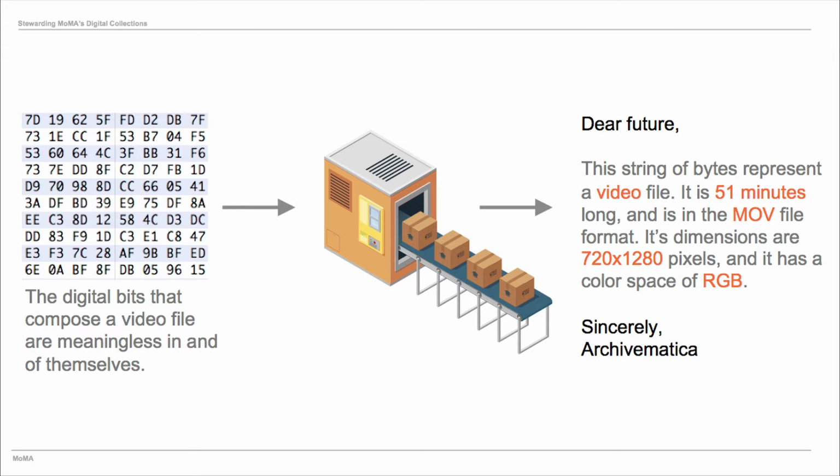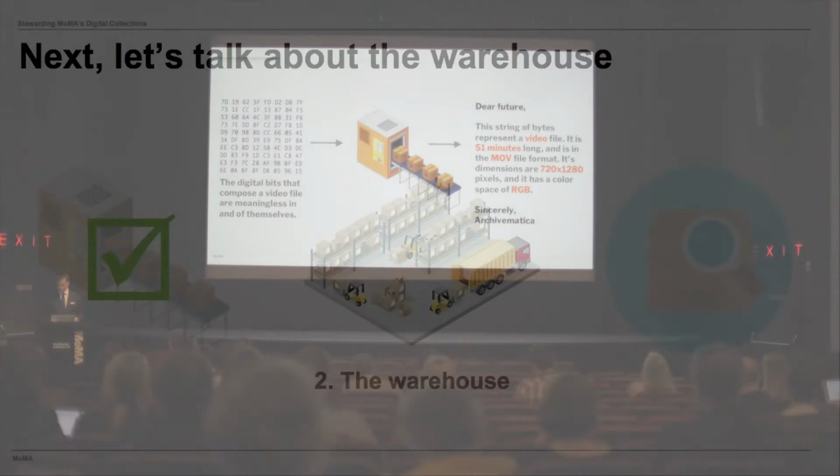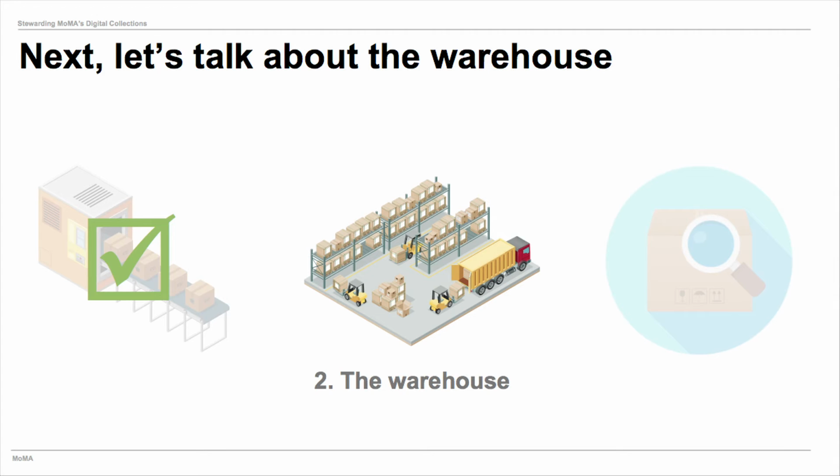So what we do is when we put things through Archivematica, we extract this information and we record it in a very human-readable and machine-readable format, and this gets packaged with the digital collections themselves, so that when we pull this thing out of storage in 20 years, we'll not only know that we have a bit-perfect copy, but we'll be able to actually understand what the heck the thing actually is. So that's a very, very brief summary of Archivematica. So next let's talk about the warehouse.